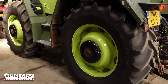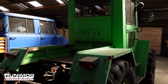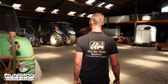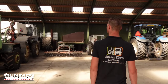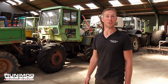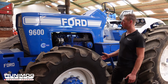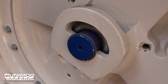We sell a lot of MB trac in the Netherlands, Germany, and the complete world. It's everything for sale, also a double cabin. This one is also for sale. Beautiful models, also for spare parts. This is a Ford 9600. We restore it, the complete tractor. A beautiful collector's item.